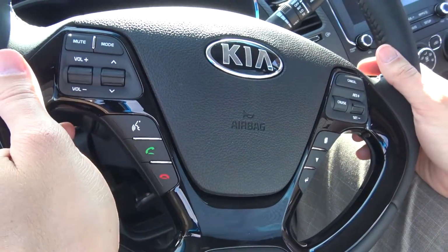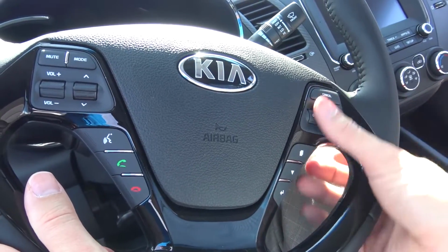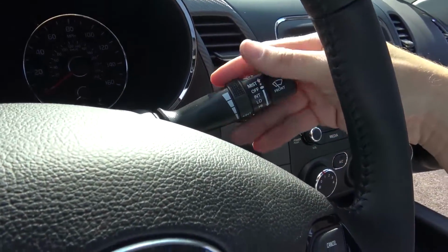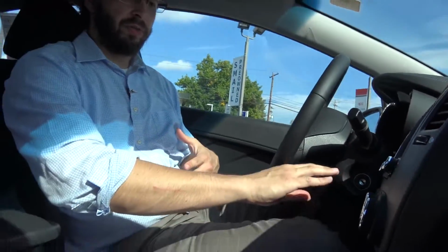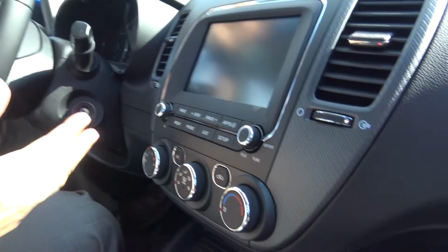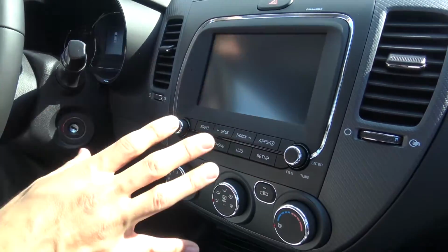Everything's right at your thumbs with the steering wheel. Have the phone controls on your left side and all your menu controls and cruise control on the right. Behind the steering wheel on the column, we have your lights on the left, and on the right we have the windshield wipers. Coming down here, we have your controls for ventilation and air conditioning, and right in the middle, this 7-inch touchscreen display. That's going to be your infotainment system, which is the information and entertainment. It has all your media, your radio, and apps and things like that.